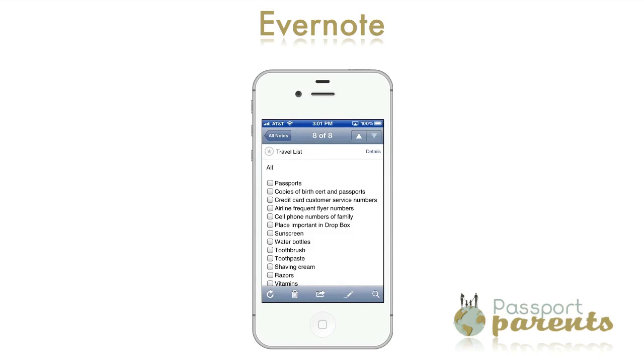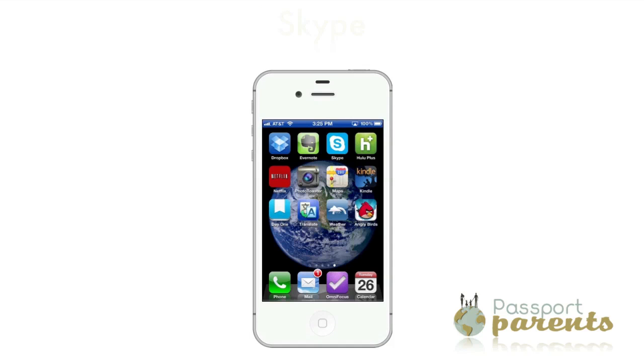Again, you can access these notes from anywhere, any computer in the world or any of your mobile devices, and it's just a great way to take notes and store them. And again, you can add photos, you can create voice memos within the application. So really handy tool to have, especially to create lists so you don't forget things as you're moving from place to place.